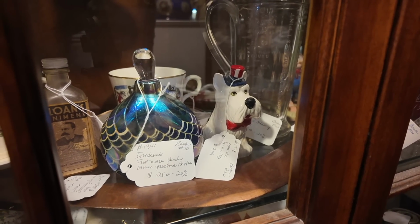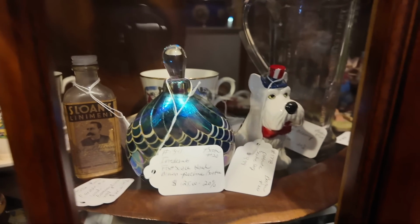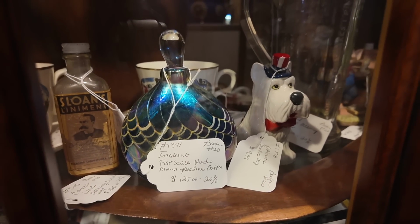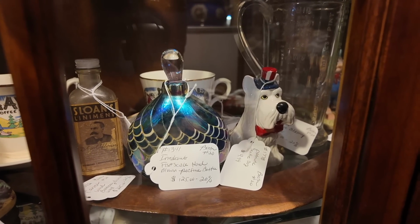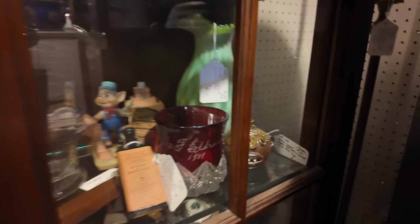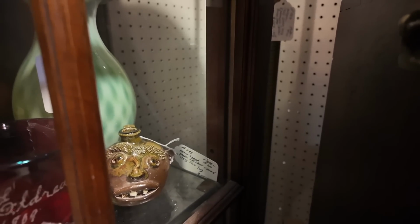This perfume here is absolutely stunning. It kind of reminds me of like a mermaid tail. It is $125 and 20% off. So I believe that would be right around $100, which I could probably do. And then over here we have a face jug. I can't see the price on that. I think it might be $100.